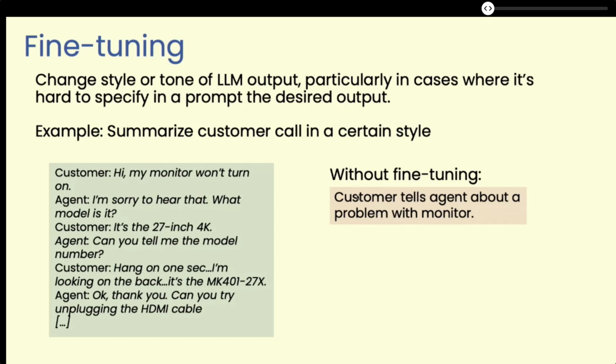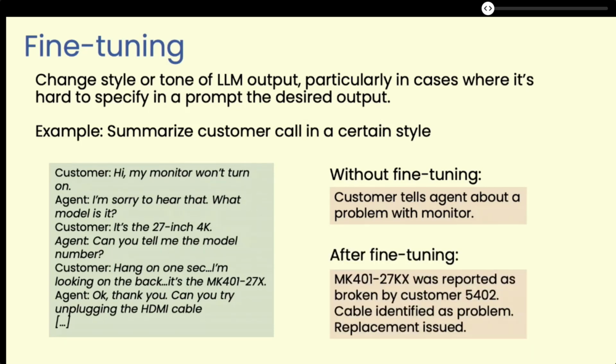I actually got this example inspired by some work that the AWS folks did. But if you fine-tune it, you can create examples of the style of summary you want, more technical, more specific, and fine-tune it to try to get its output summaries in a certain style. Although before going to the complexity of fine-tuning, I would try really hard to prompt it first, and only if you really can't get it to work using prompting, then maybe go to the complexity of fine-tuning.